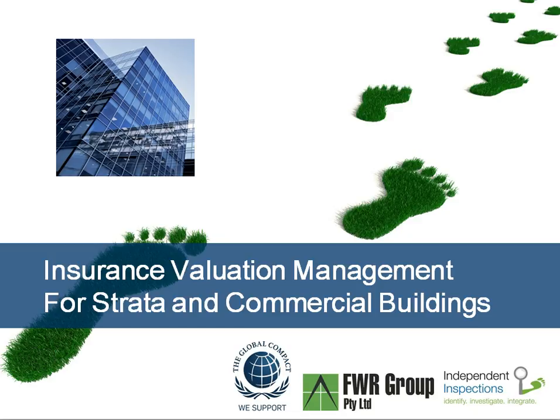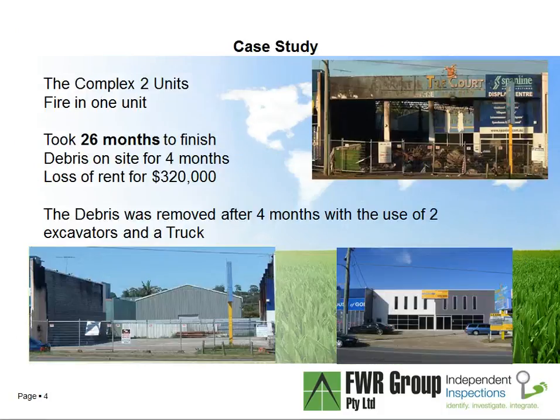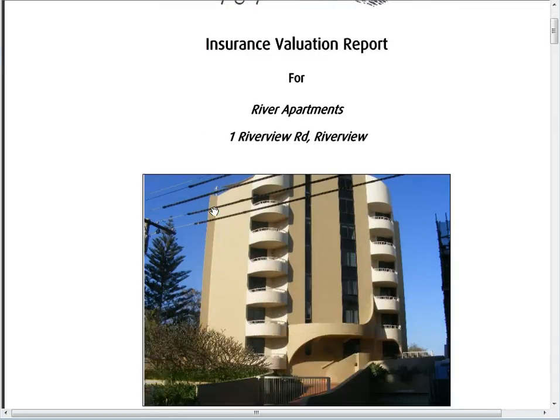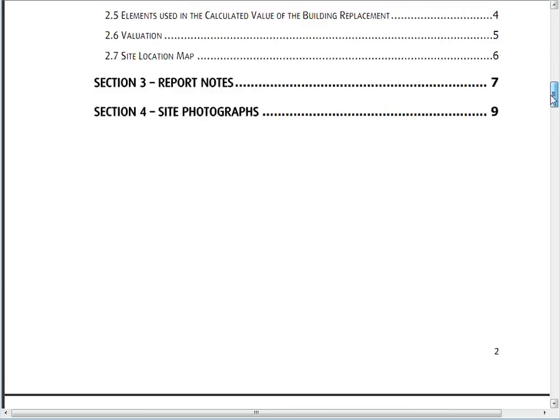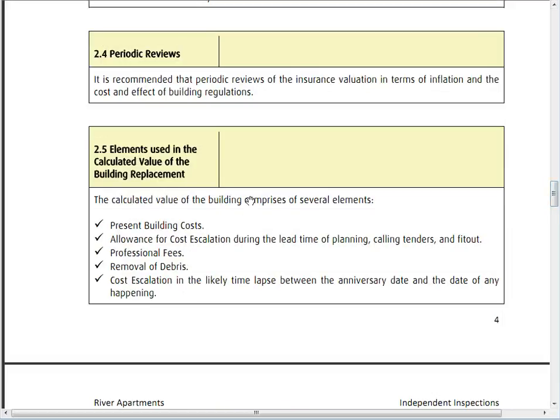So in the other two series before, we've looked at the sections under the insurance policy, what it should cover. The case study we did in the event of a fire, which took over 26 months to finish, which people don't realise. And then from there, we're going through one of the insurance valuation reports on how that goes together. So we went through the other sections of the report, our elements and where these come together.